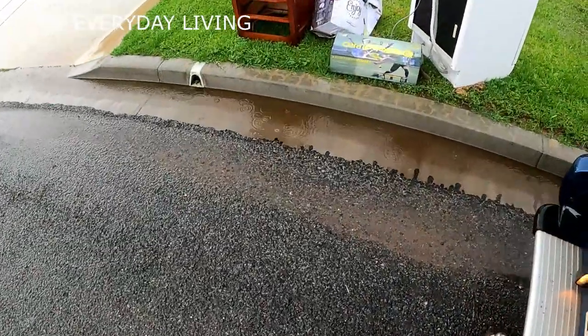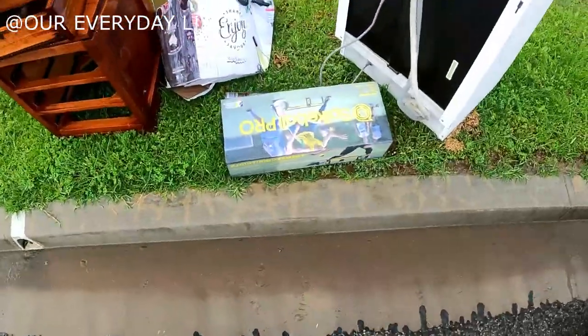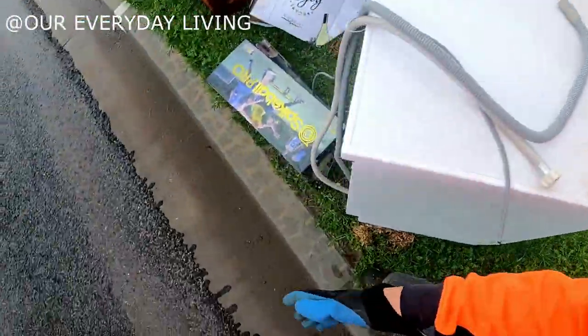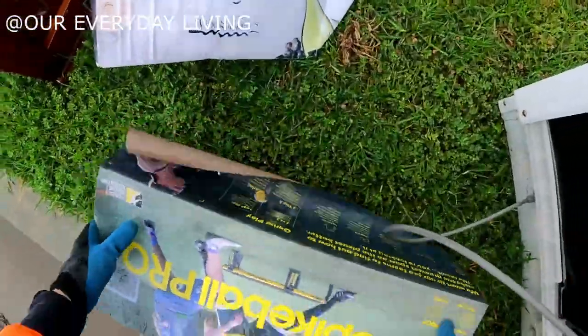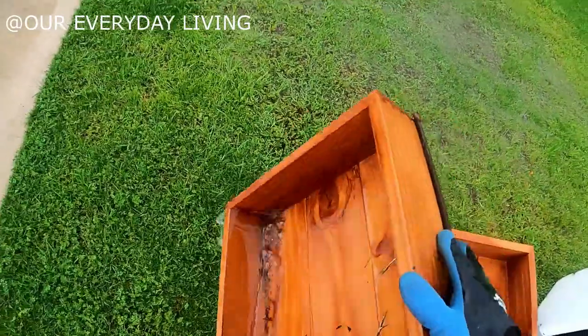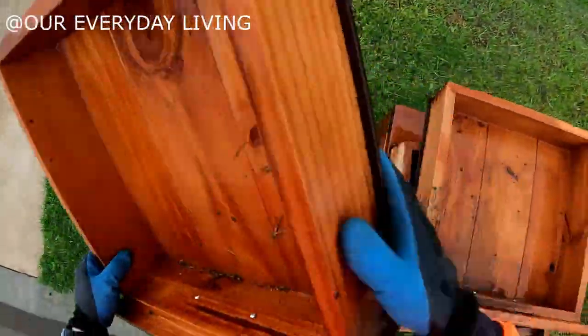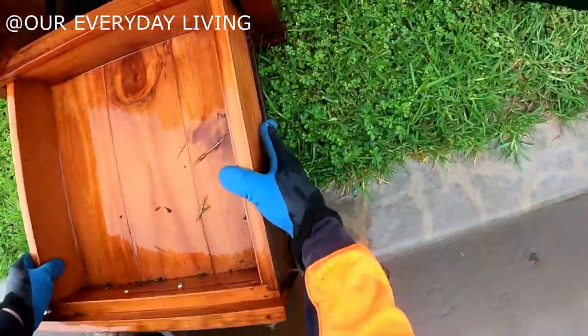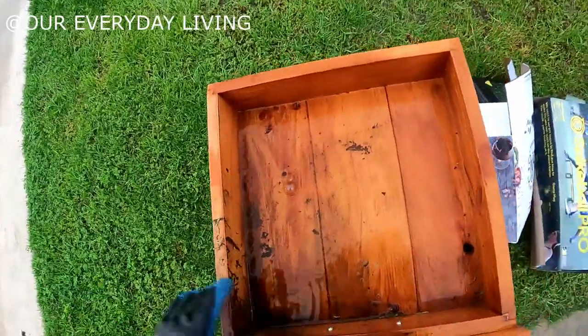Take that off. Good set of drawers. We might take those. What's this, a dishwasher? Geez, I'm gonna struggle with that. What's in the box? Empty box. Nice set of drawers, left out in the rain. I'll take those. They're a nice set of drawers, them.